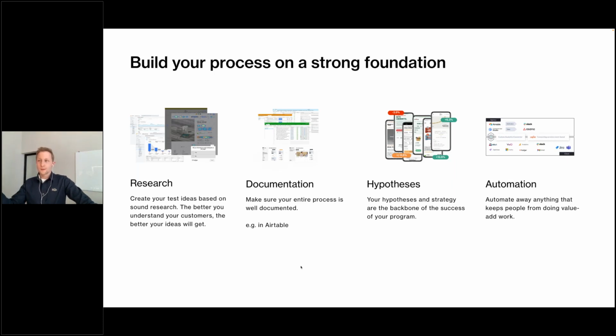And then the third building block as part of a process is to make sure you really understand how to use hypotheses and how to actually create them so they mean something. So they're not just a thing that you do and then it lands somewhere or is in your slide deck, but make your hypotheses the backbone of your strategy. So these actually represent what you're doing, and they will eventually help you learn more from your experiments when you're analyzing them at the end.